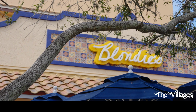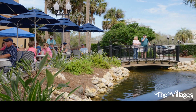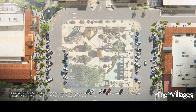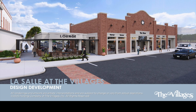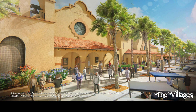Like the recent addition of Blondie's, having taken inspiration from the popularity of the outdoor open area at Sawgrass Grove, beginning this summer, you'll see the next phase of revitalization begin. From reimagined storefronts to expanded outdoor dining spaces, patios, landscaping, and seating, all to bring you newly imagined spaces and places to gather.